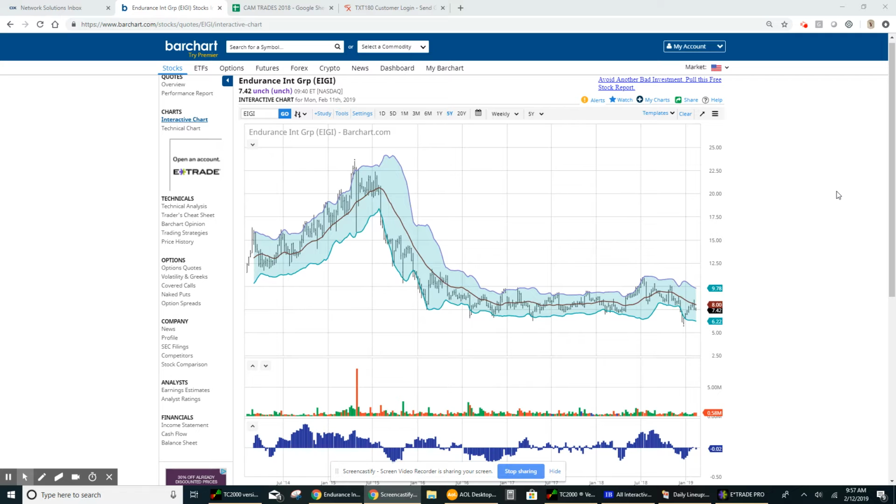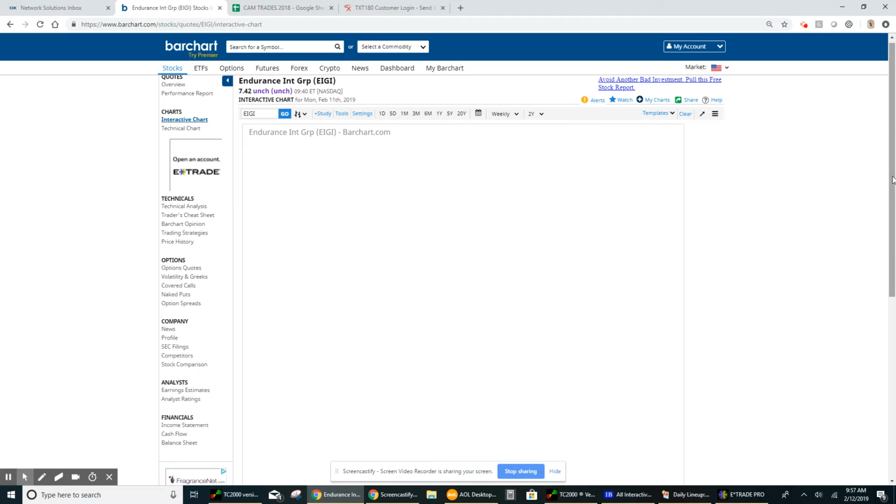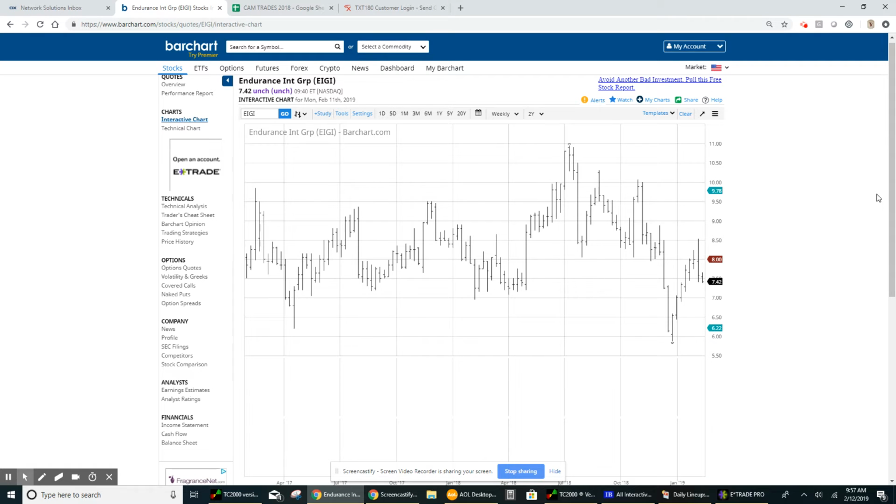Now, I want to show you something that I think is kind of interesting, and I'm going to bring the chart back in to the 2-year weekly from what is a 5-year chart here. And you'll notice that every time that the stock gets down to or up to the edge of the Bollinger Bands, we get a reversal. It's very simply kind of an overbought, oversold kind of indicator that I use.